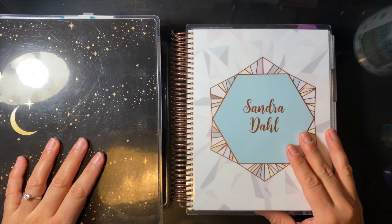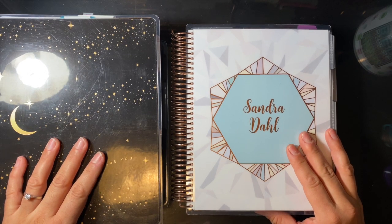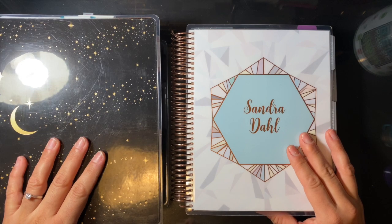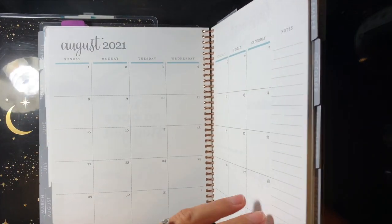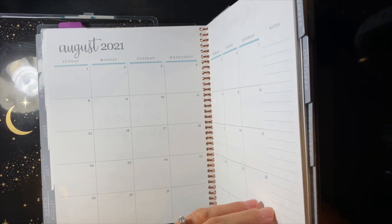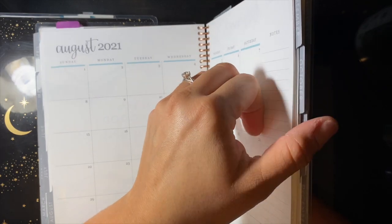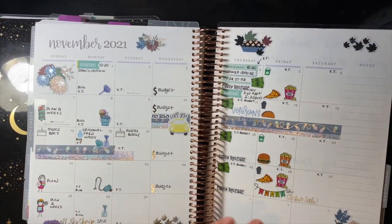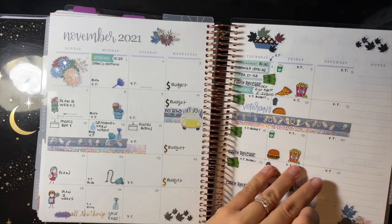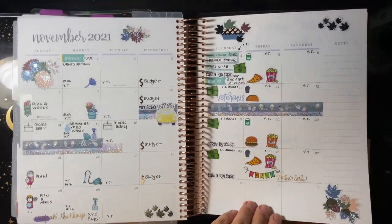And I do have 2 kids, so it's a busy time in my life. But anyway, I've kind of continued with my Erin Condren. It gives me a chance to use my stickers and to decorate. So I'll show you what that looks like for November 1st. This is my monthly layout. No, I don't really show this on camera, but this is kind of how I decorate it.